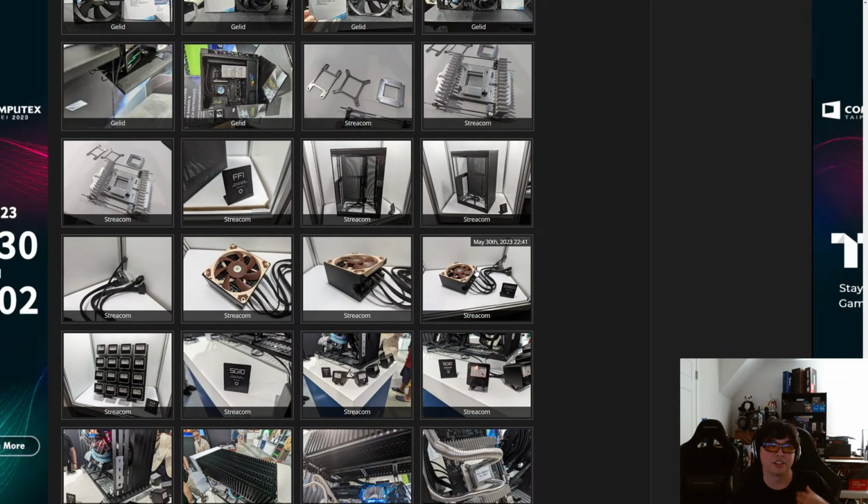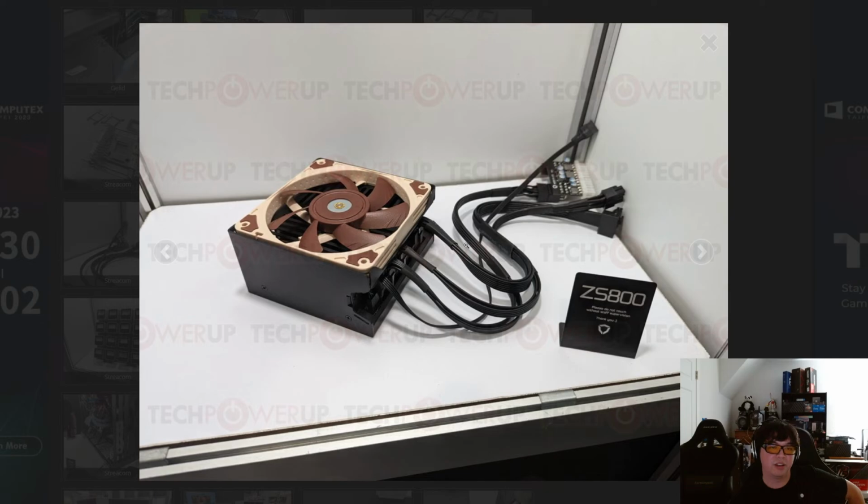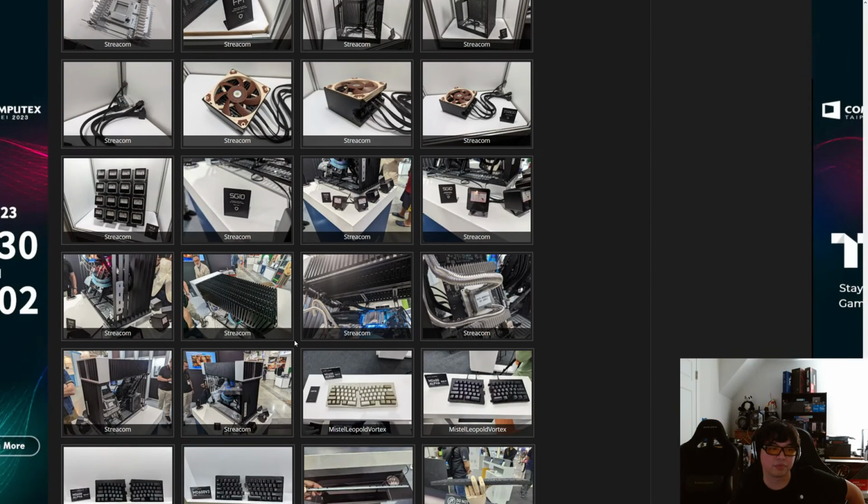I don't know. I don't like it. It's not time tested in my mind to move to this style of doing cables for power supplies. So I don't actually like it.